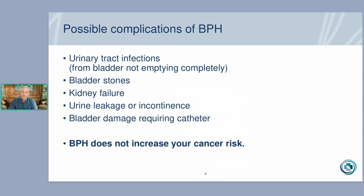Some possible complications of BPH are urinary tract infections, because you're not completely emptying your bladder. One of the ways the body clears potentially infected fluid is by eliminating it. And if you're not able to eliminate it completely, that can lead to infection. The urine is composed of different elements that, if they remain stagnant within the bladder itself, can lead to bladder stones over time. If the pressure is great enough that it causes the urine to back up from the bladder, up the ureters and into the kidneys, it can lead to kidney failure over time as well.